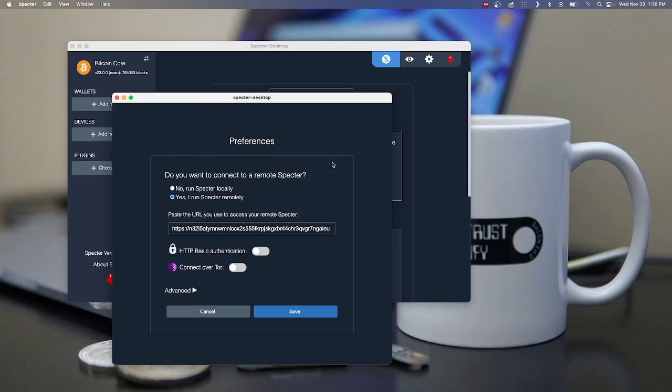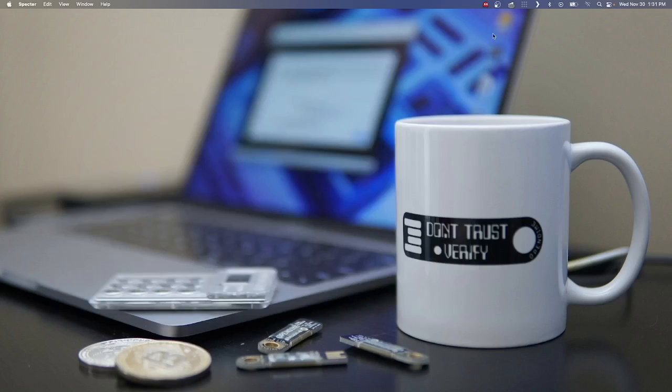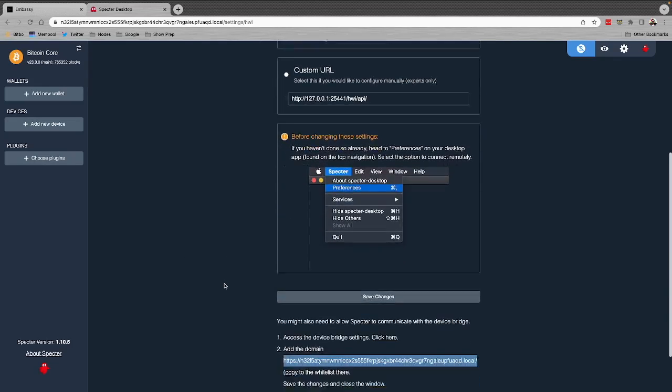So at this point, I've already done it. It's already connected. I don't need to actually use this. I can close it, but if you'll notice, it's still open and running in the top of my Mac here. So it's still running in the background. And what this does is it will allow me to detect a hardware device. I currently have a hardware device plugged in and unlocked on my computer, not on the Start9 Embassy, but on my computer, on my laptop.